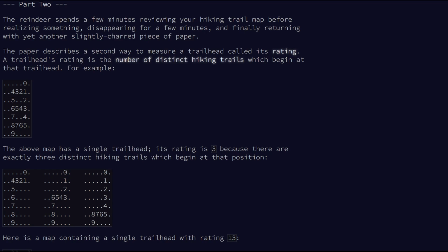The reindeer spends a few minutes reviewing your hiking trail map before realizing something, disappearing for a few minutes, and finally returning with yet another slightly charred piece of paper. This is what I had before. A paper describes a second way to measure a trailhead called its rating. Yes, the number of distinct hiking trails which begin there.